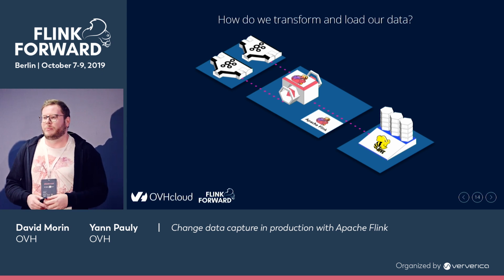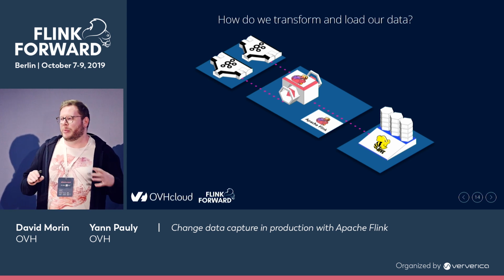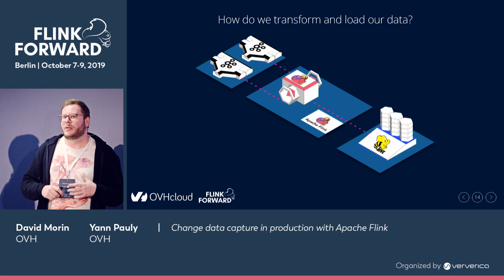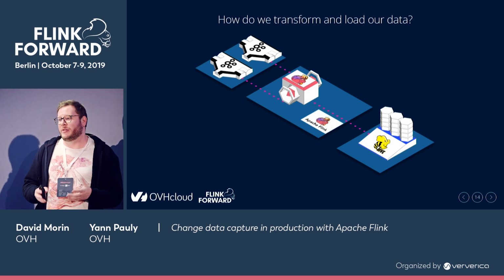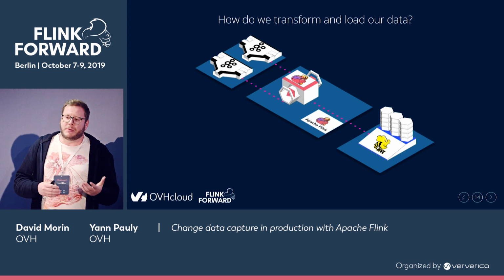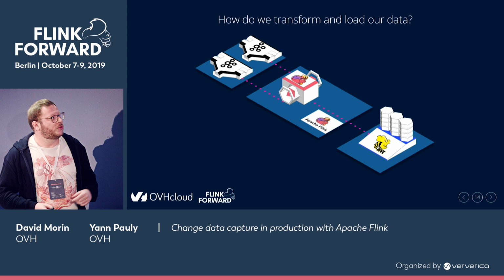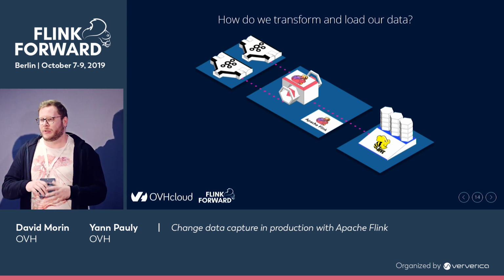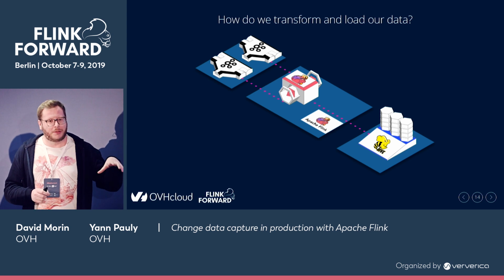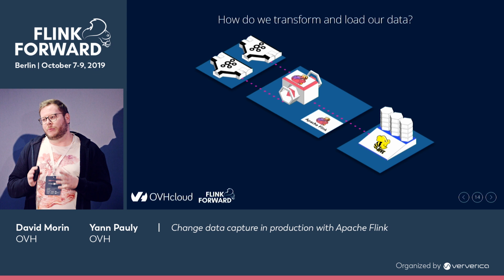a lot of transformation because we have a lot of databases that haven't been created by the same person. So we have heterogeneous data types. For instance, a date can be a datetime, timestamp, string, and lots of different kinds of strings. So here in Flink, we're also going to do some cleansing of all the data to make sure that when we insert it inside our HDFS sink, everything is going to be formatted the same way.